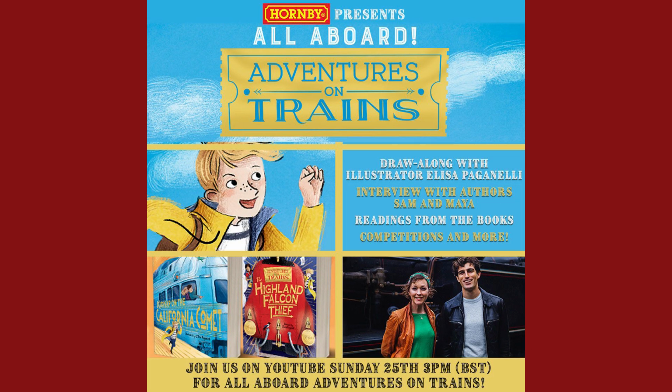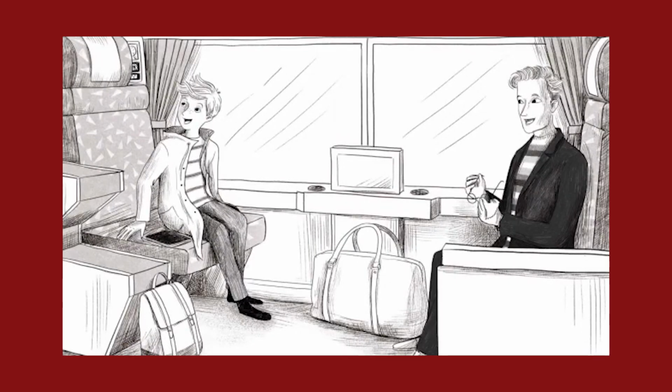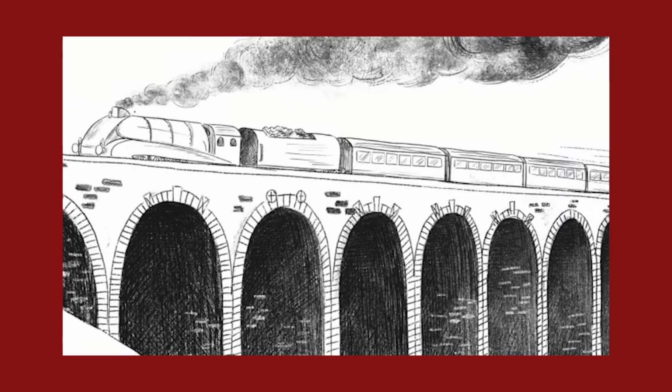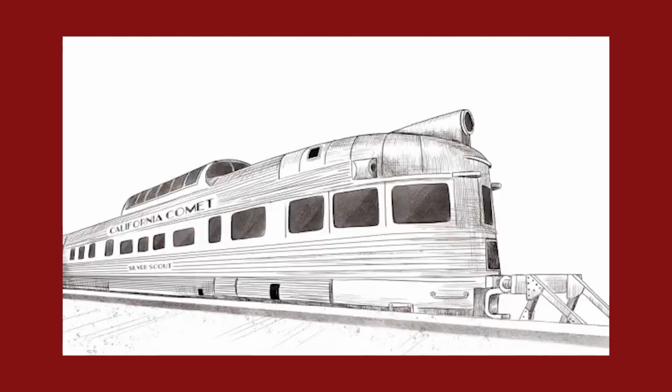September marked our partnership with Macmillan Publishing and their Adventures on Trains book series. Brand new themed activities and games made their way into our Kids Zone, and we hosted a virtual event for families, including readings and a draw-along. Our books follow an 11-year-old boy called Harrison Beck, who comes from Crewe and loves to draw. Hal goes on incredible adventures with his uncle, Nathaniel Bradshaw, a famous travel journalist who loves trains. In every book, Harrison and his uncle travel on a different train somewhere around the world and encounter a different adventure. And Hal's talent for drawing helps him spot clues and unravel a mystery.